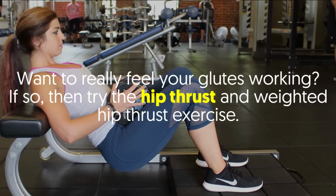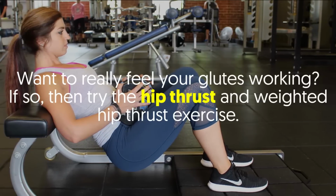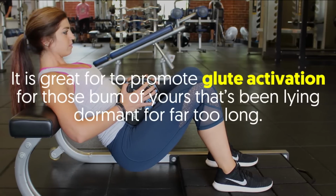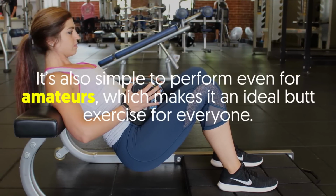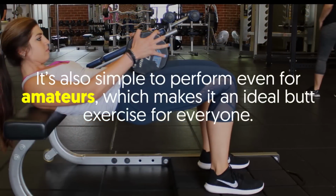Want to really feel your glutes working? If so, then try the hip thrust and weighted hip thrust exercise. It is great to promote glute activation for those bums of yours that's been lying dormant for far too long. It's also simple to perform even for amateurs, which makes it an ideal butt exercise for everyone.